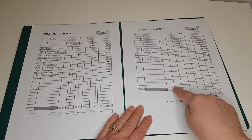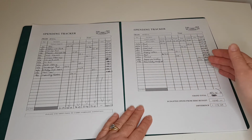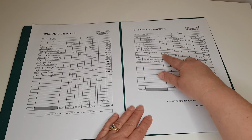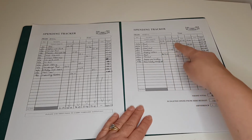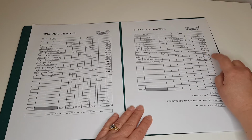Now, I've not done it in this bit because, well, I should have done, but I didn't. So you'll need to do that. You'll need to total up each column as you go along. Keep a running total of what you spent as you go through the month.